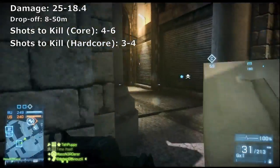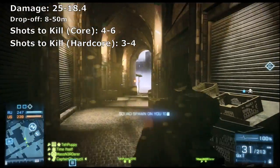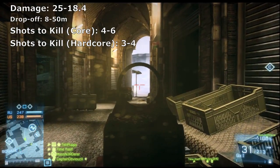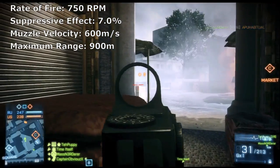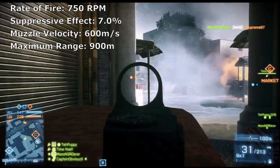The damage is 25 to 18.4 with a drop-off beginning at 8 meters and ending at 50 meters. Shots to kill in core mode are 4 to 6, and in hardcore mode that drops down to 3 to 4 shots to kill. The rate of fire is right in the middle of the pack, not as high as the FAMAS and not as low as the AK-74M or L85A2. This rate of fire means you can use it in pretty much all situations.